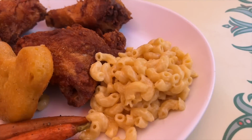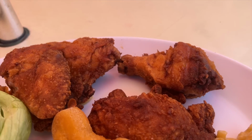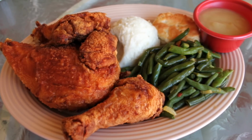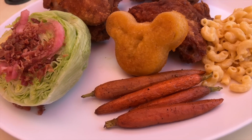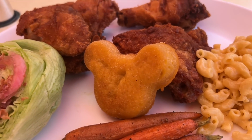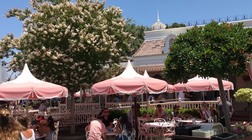The fried chicken here is and always has been off the charts. We're talking perfect, golden brown, well-seasoned, super juicy chicken served alongside mashed potatoes and gravy, seasonal veggies, and a buttermilk biscuit. If you ever see me turn down the Plaza Inn fried chicken, know that I have been replaced by an imposter and please send help.